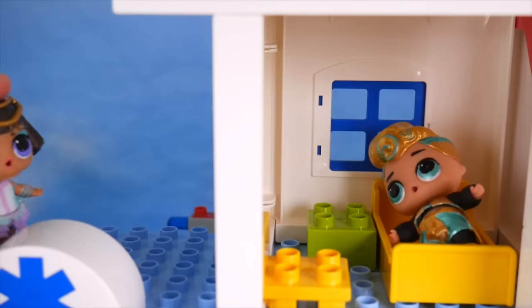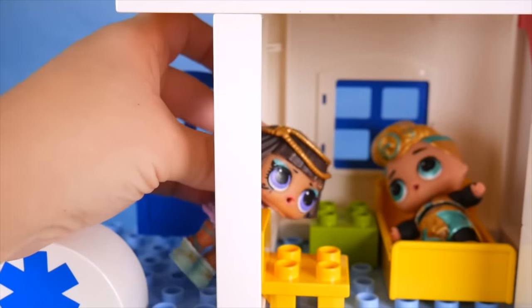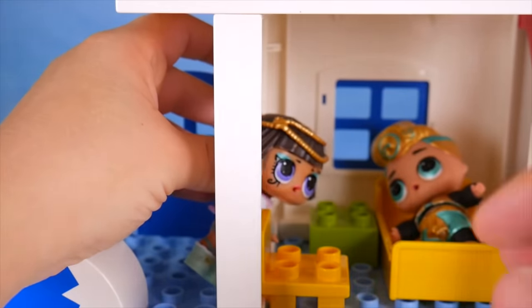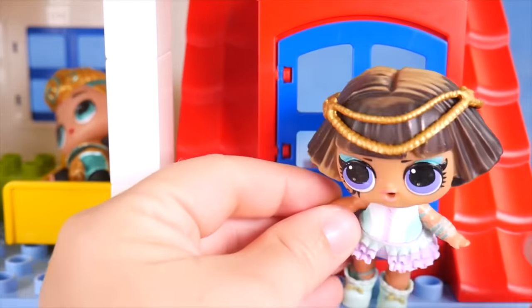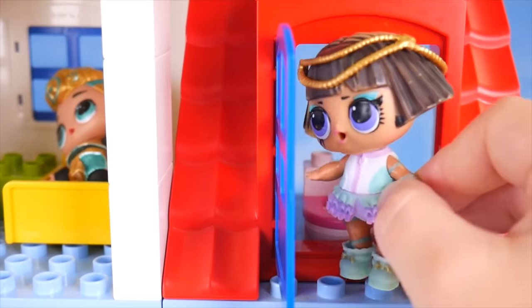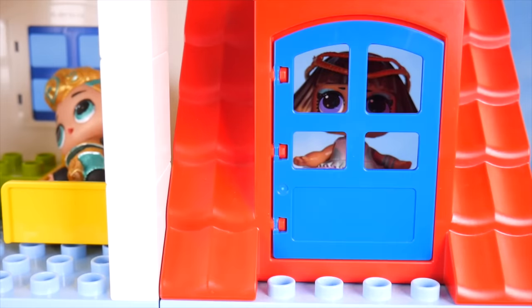Okay, hurry. Goodness, where is there a bathroom in this hospital? Excuse me, coming through, do you have a bathroom? No, sorry. I guess I better keep looking. Oh, here's a little door. Maybe there's a bathroom here. Yes, thank goodness. I was just about to have an accident. Phew. Wait, I gotta close the door. Oh, that was an emergency.